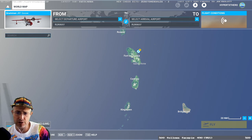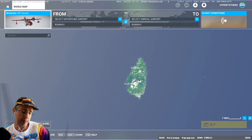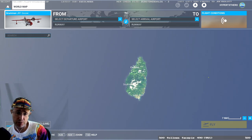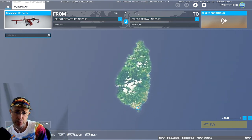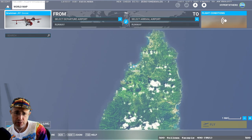So let's go to... My dad lived here in St. Lucia, three or four years before he met my mom. So I've never been here. I'd like to go here one day because it's a place where my dad lived, you know? And I've never been to this part of the world. The Caribbean. Just all these little islands. I really like islands. Let's just pick maybe the Castries. Let's see.